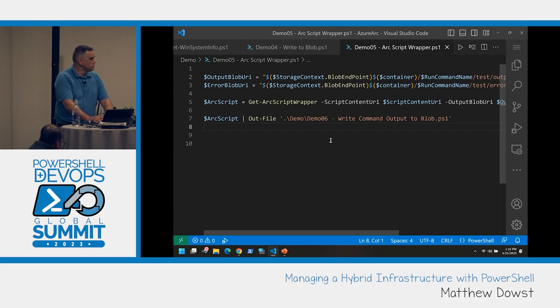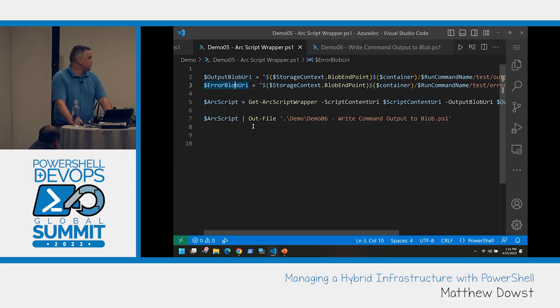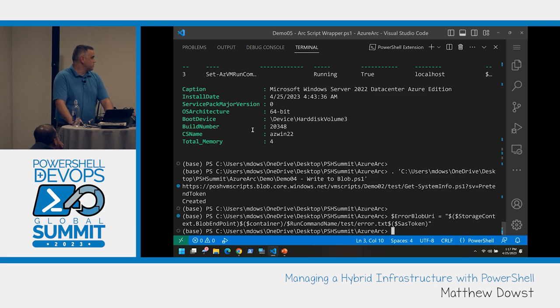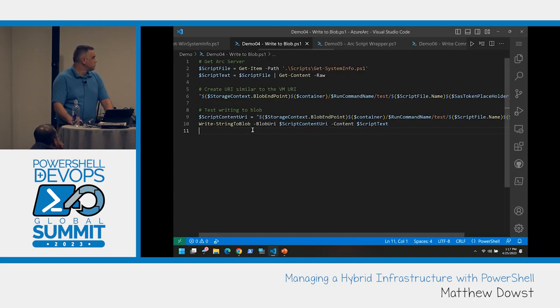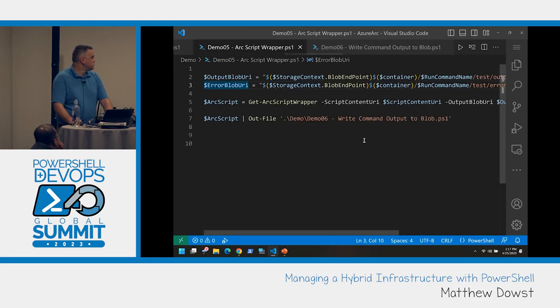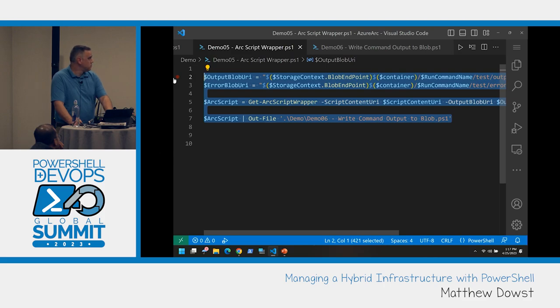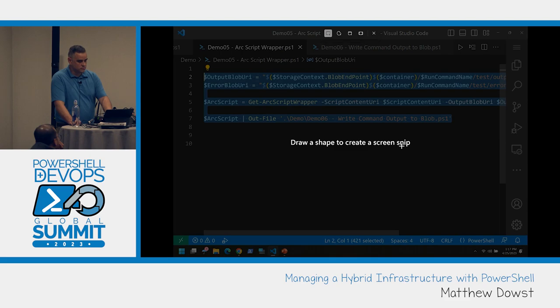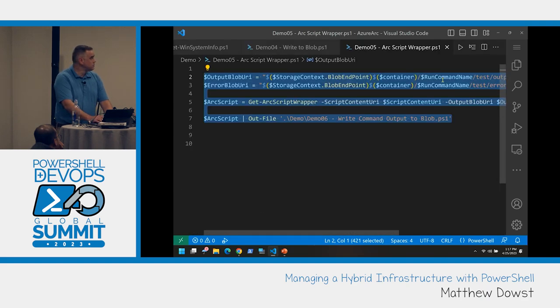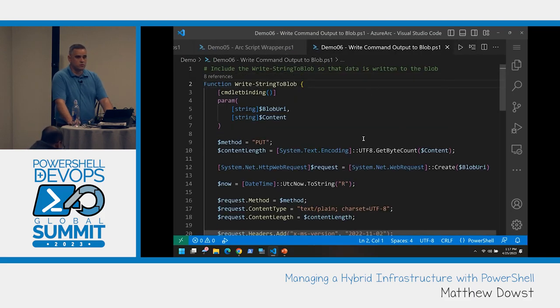Get Arc script wrapper is another function that I've included in here. What this will do is you'll get a blob URI and an error blob URI, and it's going to write this all into a wrapped script for us. There we go. So it just wrote this for us.